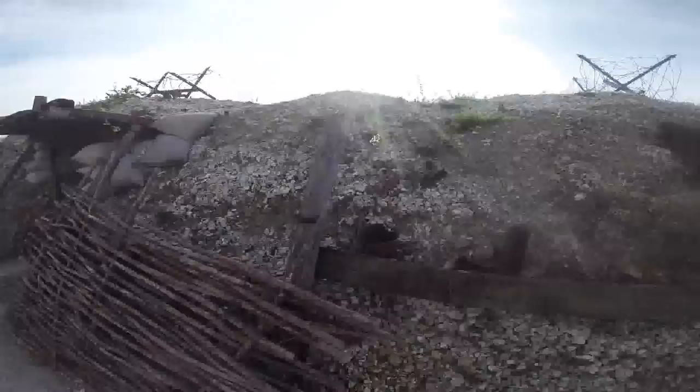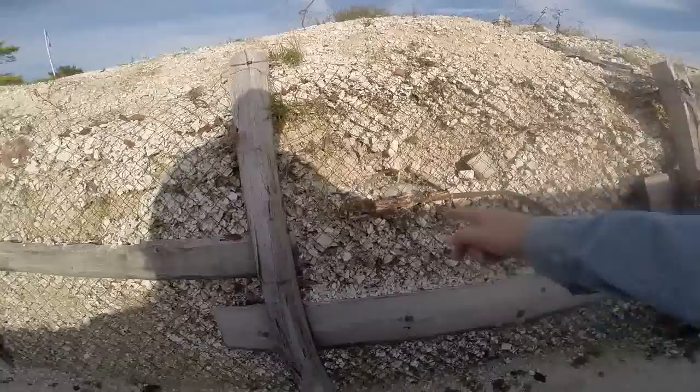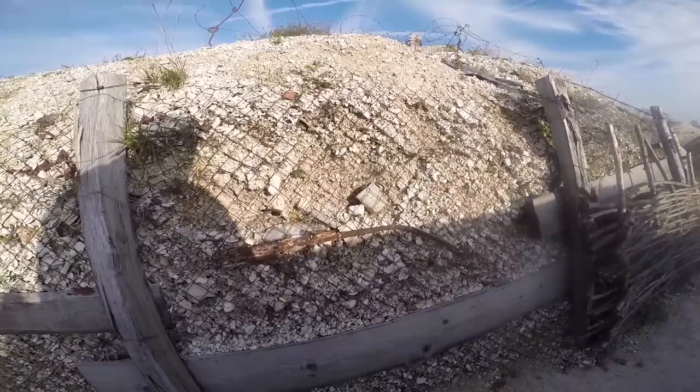Shrapnel everywhere. Water bottle just stuck at the side. And look at this rifle here, another one. On this one, the breech is closed. That means there's a very good chance there's a round in there. But look at the barrel bent. Of course, all the woodwork has rotted away in the last 100 years.